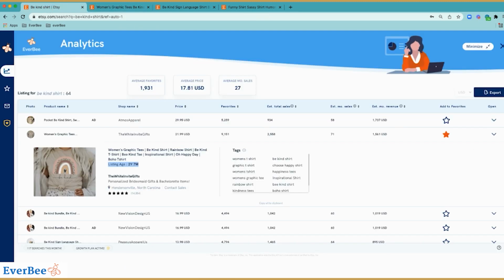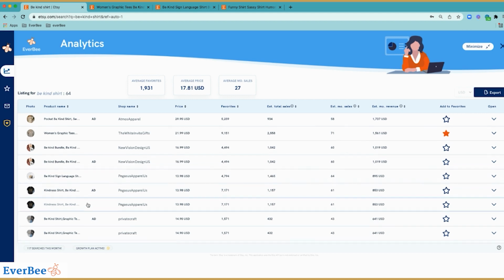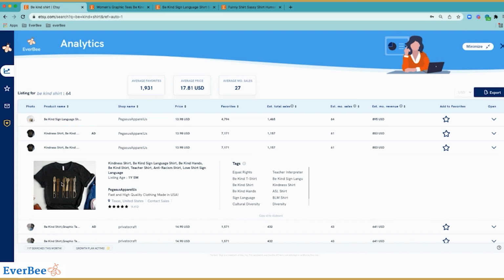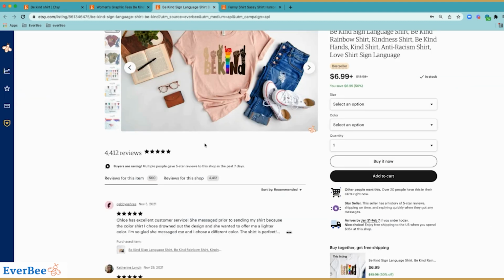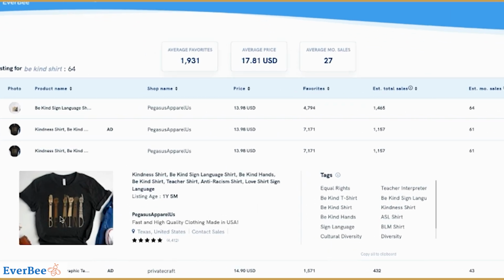Let's keep going here. This one's favorited. So this looks like a bundle here. I don't really want a bundle. Be kind, sign language. Did we already look at this one? I think we did. Kindness shirt. Okay, so they kind of have what we just talked about earlier. They did exactly the strategy I was just mentioning. They have different colors in here. As you see, be kind, different colors, different types of hands. They did the same thing here, but just different colors.